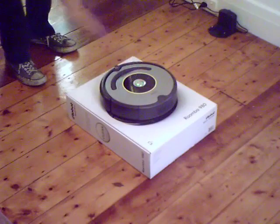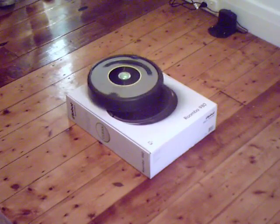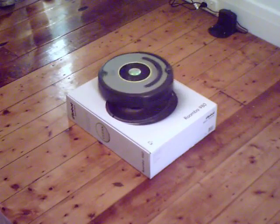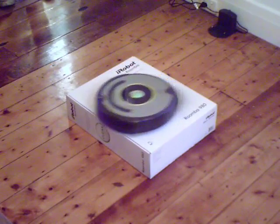So the cliff sensor is very important. Best way to demonstrate that in store, if someone asks, lay a box on its side, put the unit on top of the box, let it go to clean, and you'll see it won't fall off the box. Really easy to demonstrate in store in the spot where you are with not much room at all.